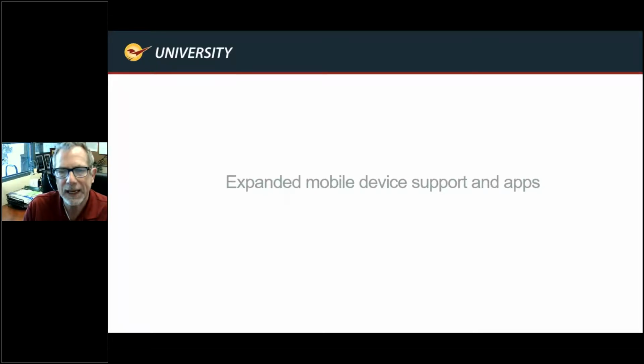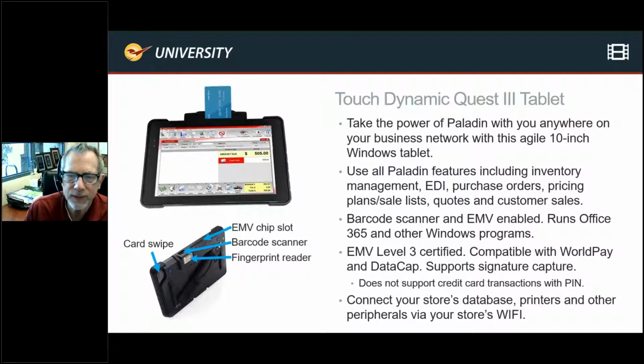Expanded mobile device support in apps. Most of you have already seen this and been exposed to the Touch Dynamic Quest tablet. This product is a Paladin full-on license. It can take the place of a PC, it can take the place of checkout, and it can take the place of managing your inventory. It does everything that a Paladin terminal will do, and it gives you the same permissions and everything.